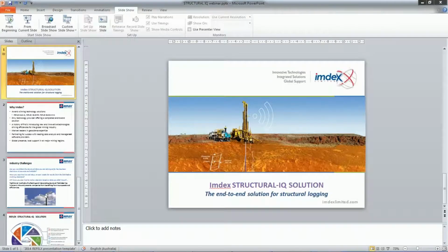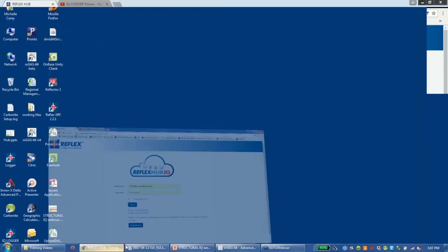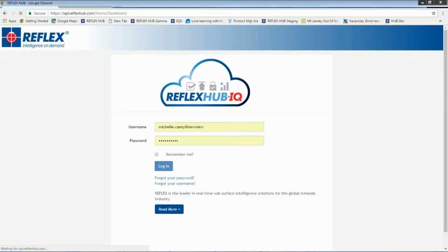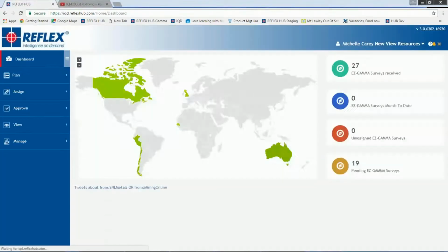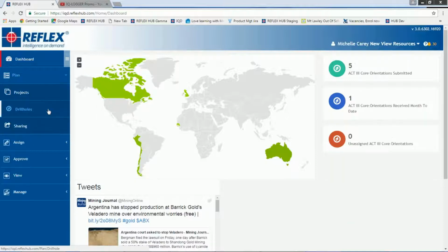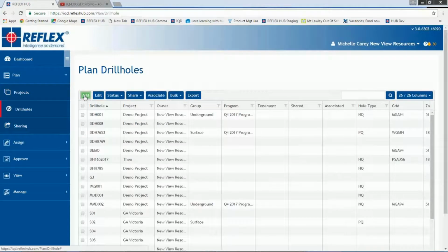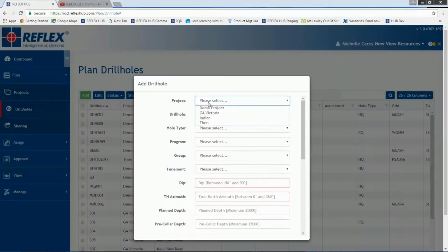Okay, so the start of the journey is in fact REFLEXHUB-IQ. Within REFLEXHUB-IQ, we allow geologists to plan their drilling programs and then push that information out onto all of the tools that sit within our fleet. So I'm only going to give you a very brief overview today of a couple of the planning steps. The first of these would be to plan some information about a drill hole.